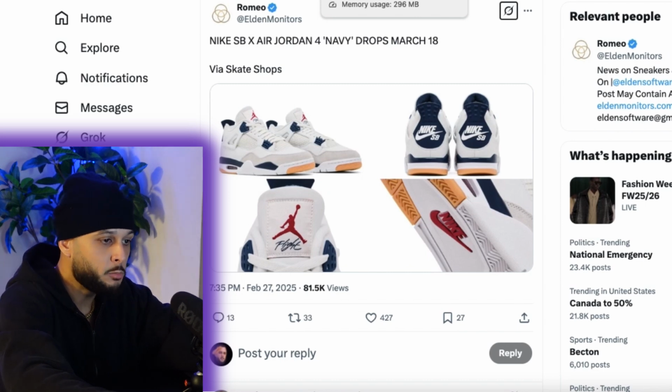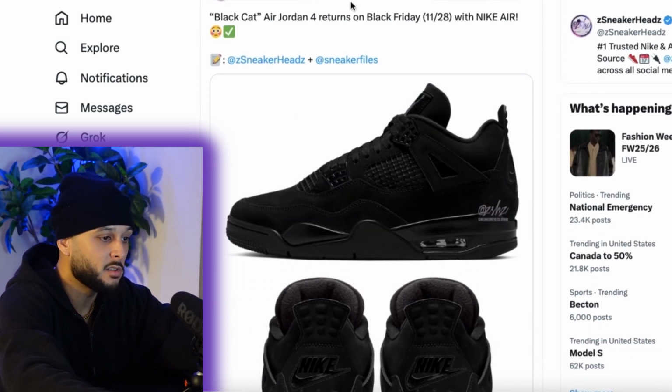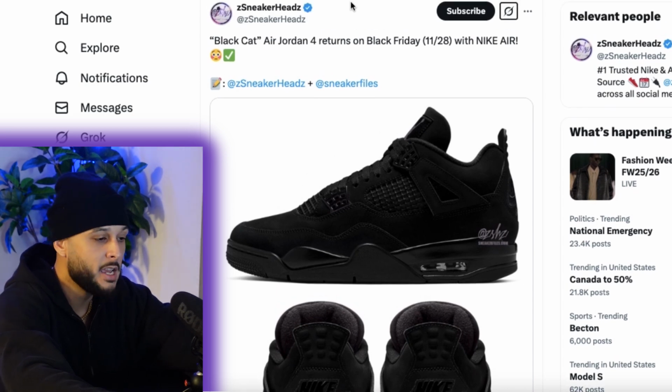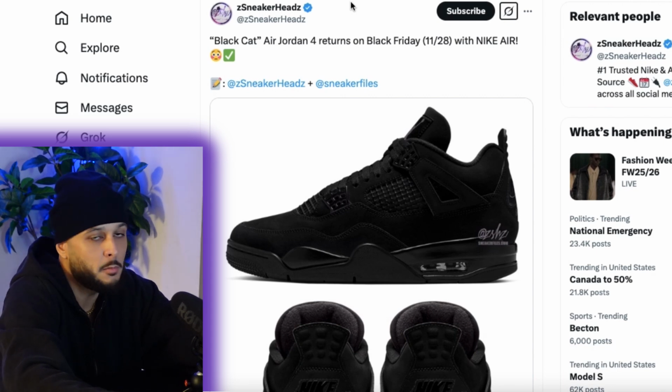Now, next up, speaking of Jordan 4s, I had a tough time trying to figure out again where to put this one on the list, because we got the Black Cat 4s. This is the third time I think we're officially going to see Jordan Brand releasing this sneaker, which is just one of those ones which when they originally dropped, it was just another version of the Jordan 4, just a black Jordan 4.